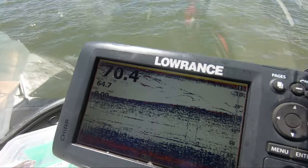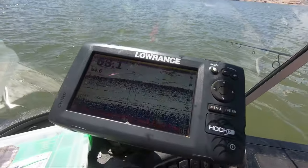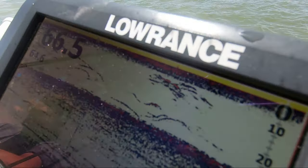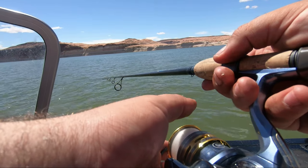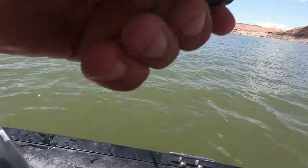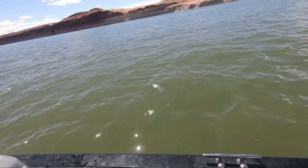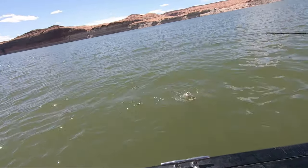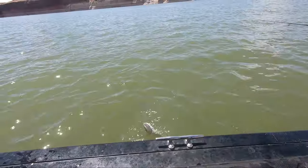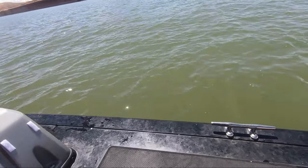Check out how many fish are down there, guys. All those marks are fish. 70 feet of water, but they're hitting at just 15 below. Just 15, as you can see on top there. Got him. Got him. Just like that, guys. Oh, he came up to hit that. Oh, he swallowed that thing. Pretty good.